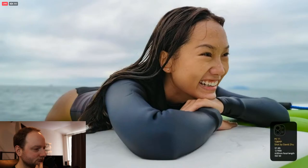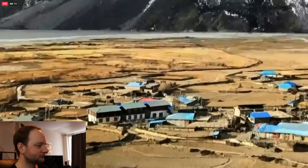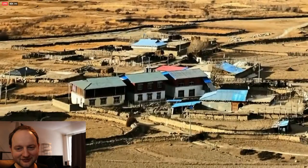108 megapixels gives you the maximum amount of detail, like here, in each drop of water on her forehead, or here, in details like the houses in this small mountain village. I really love this photo.